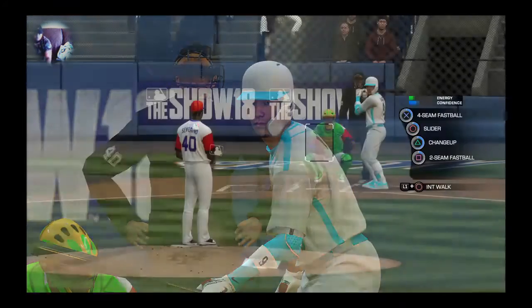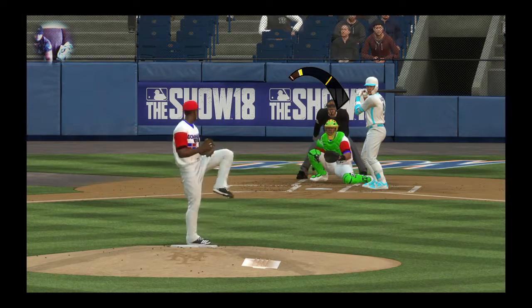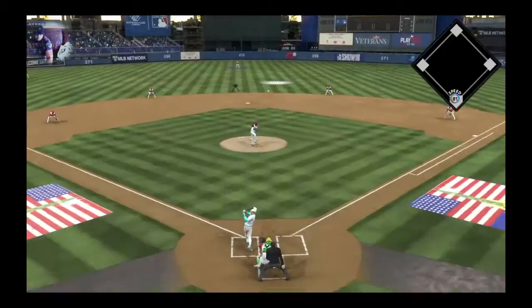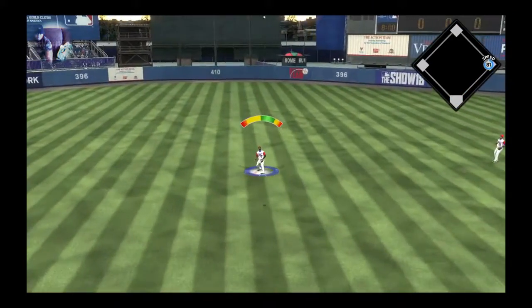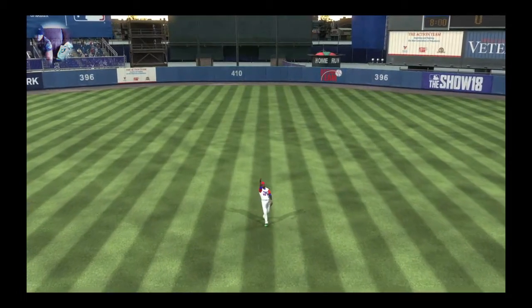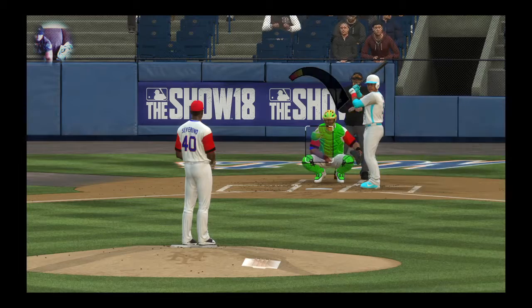Digging in now, Javier Baez. 0 for 1 for him here in this one. Here's the first pitch to him. High in the air and drifting out to shallow center. Here comes Marte. He gets there and makes the play for the first out. So the bases are empty with one man gone.